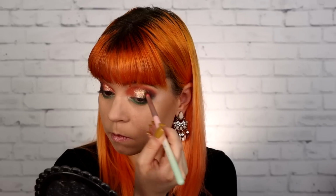That looks so beautiful. I'm gonna take a little bit more of that dark brown just so I can get a good blend between the matte and the shimmer. I'm just gonna go over the edge here and just layer this back over. Yeah, this looks very, very good.